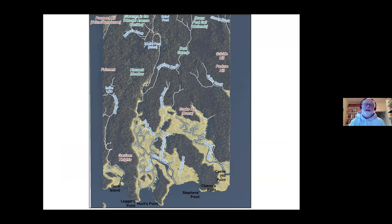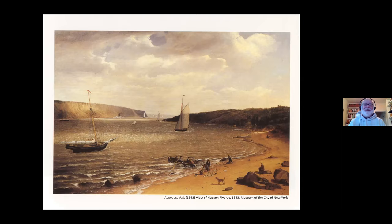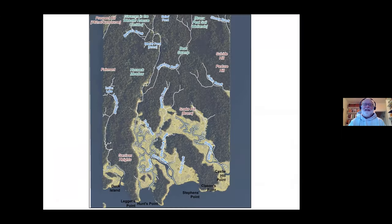And this has been a massive piece of work, much harder and much longer than I thought when I first started it, because there's multiple names. Often there's a Lenape name. Then there'll be a Dutch name, and then there'll be an English name, and sometimes there'll be multiple English names over time.